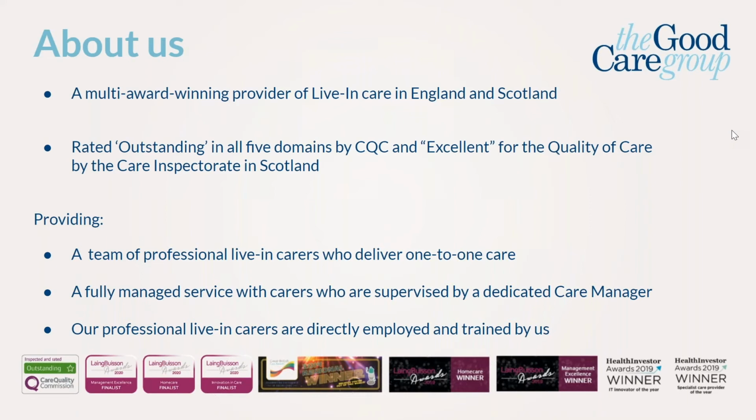During the pandemic, this has obviously meant that we've been able to minimise footfall in clients' homes because carers, in effect, isolate and live with their clients. So it's unlike in care homes where, unfortunately, we've seen really high rates of COVID because they have so many people coming and going in a day.